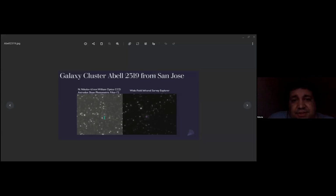And I was surprised that if I take my infrared filter, an I2 filter, just from the retailer and put it on my 61 millimeter Askar optics, I was able to see the galaxies in between the stars, right? I see, this is a galaxy. I plate solved it, and I compared it with the Wide-field Infrared Survey, which is online, and I see the same galaxy in the same location, right?